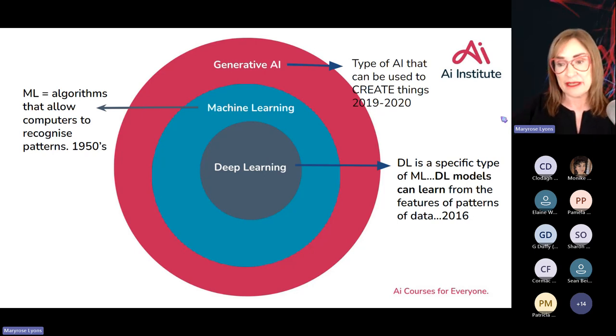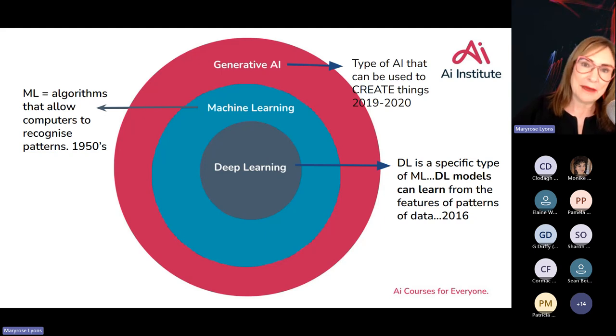Moving on then to deep learning. Deep learning is a very specific type of machine learning. This was where they realized that deep learning models can learn from the features of patterns. That was groundbreaking, and it was occurring in the 2010s. But the real moment was around 2016 when Geoffrey Hinton and others, Geoffrey Hinton is a really famous thinker and leader in this space, published a document which is really the basis of modern artificial intelligence, called Attention Is All You Need. That led us on to generative, and this is the space that we operate in.